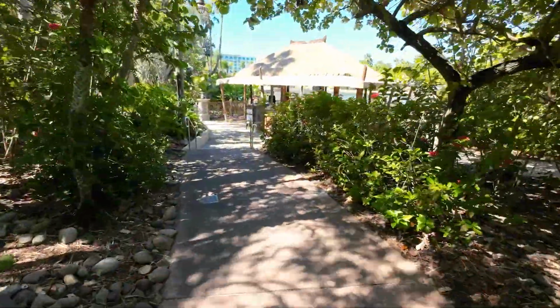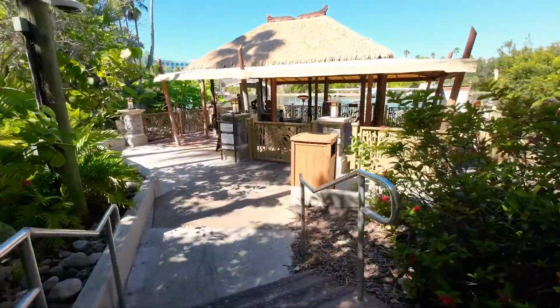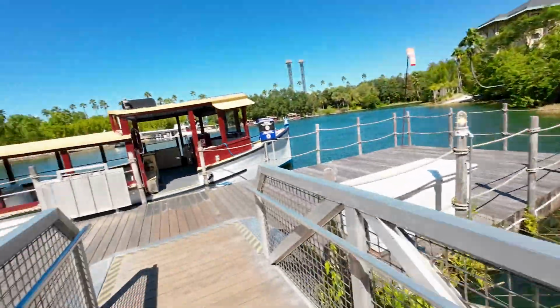And yes, you do clear security right here at the resort, so no need to worry about that when you arrive at the theme parks. Okay, here we go. We're gonna board a little water taxi. Let's go.